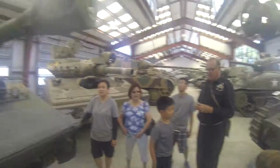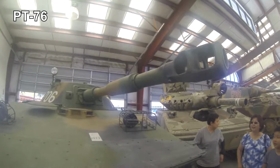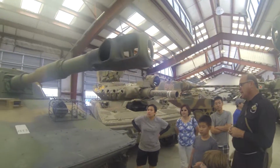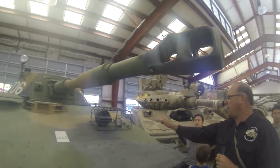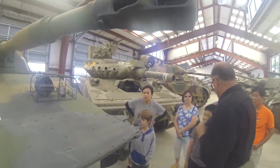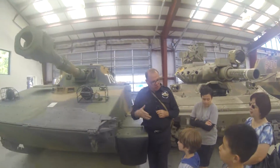What's this? This is a PT-76. The Russians made it in 1960, and they used it right up until the early 80s. But you know what's special about it? It floats. It's a bathtub. The reason it's like this is because the Russians built it.